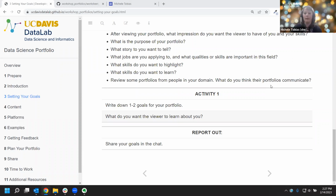Some of you may read some of these, even though you have some really good goals already written in the chat. Feel free to tweak your goals as you see some ideas. This is why we want to share them so that you can get some other ideas of what other folks are working on or working with. And you may see some good ideas that you might want to adopt. And that is exactly why we want to share these.